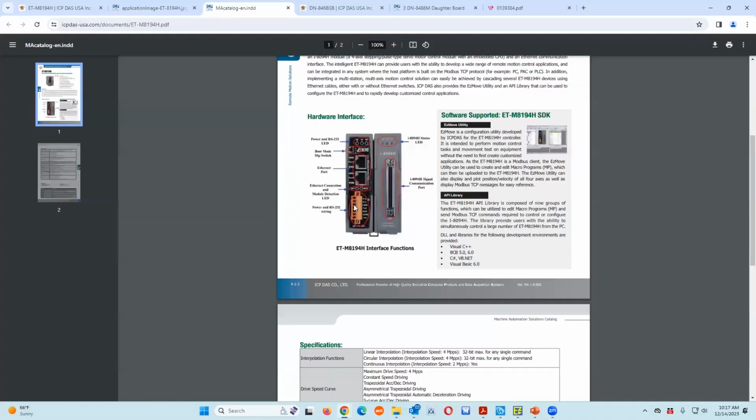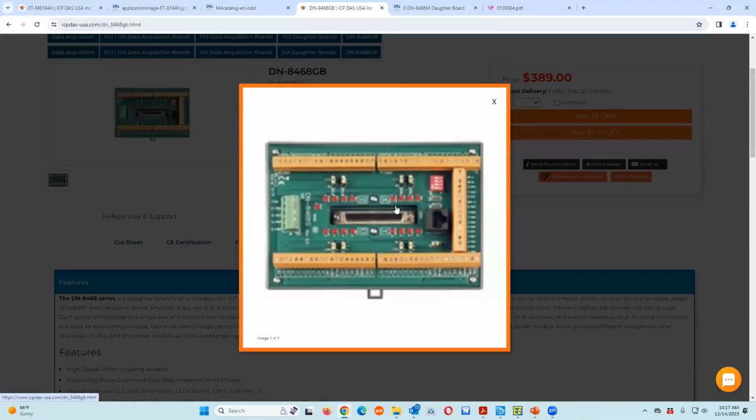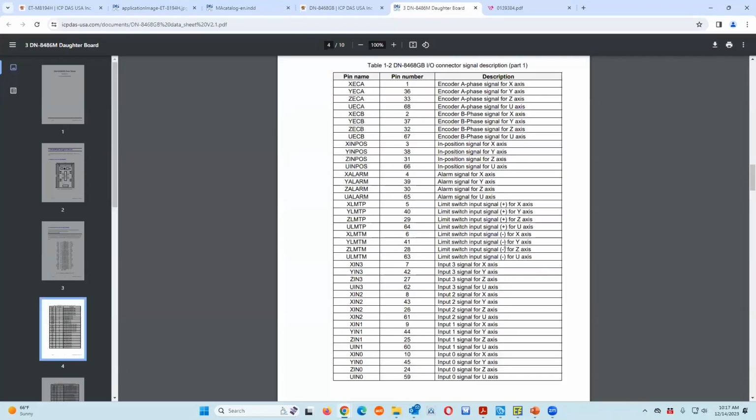Let me go here. This is a close-up of the module itself. This is the connector where you connect the daughter board to. And let's see, this is a close-up of the daughter board. It's a little fuzzy because the image is blown up, but you can see it has many different terminals. I think I have, yeah, here's the actual pin assignments here.